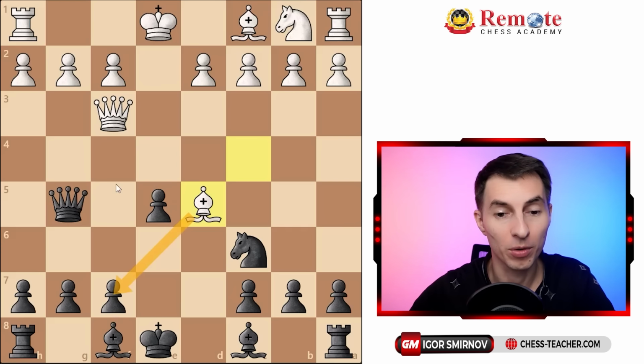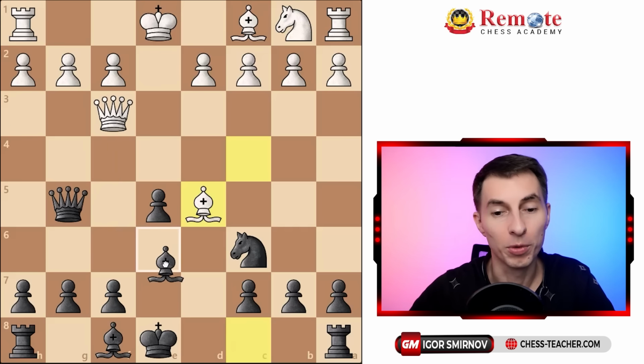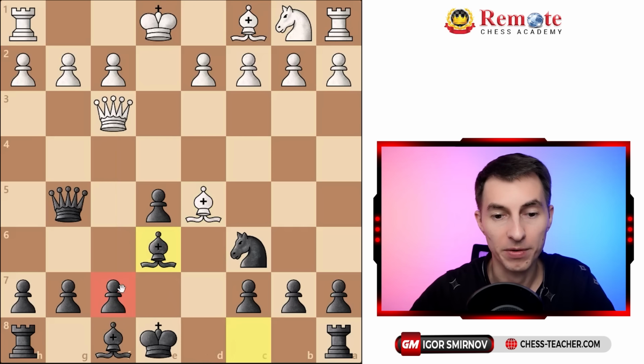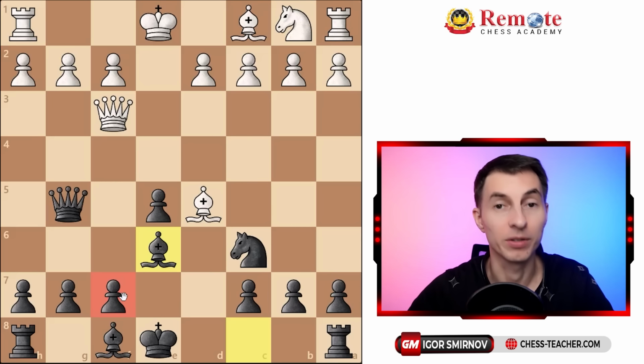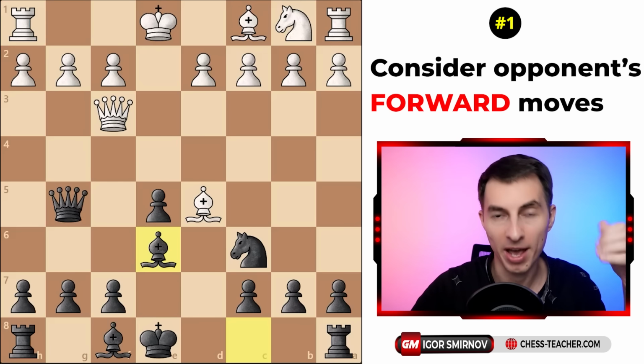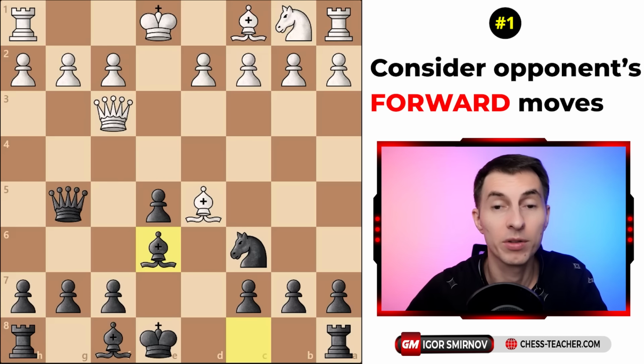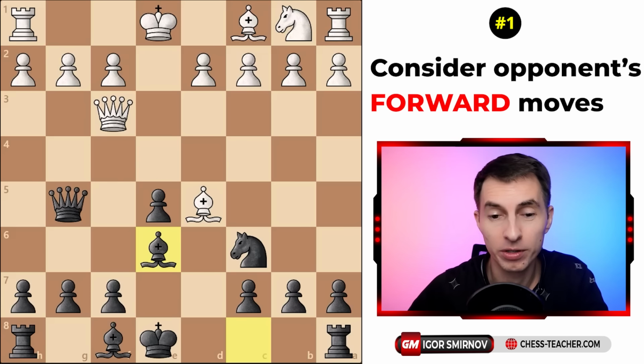Now you probably have noticed that white is still threatening queen takes f7 check, or maybe bishop takes f7, alright? And most players in this position go bishop e6, in order to cover that pawn. So what do you think about this? Well, you know that before playing the move, you gotta ask yourself, what are the forward moves that my opponent can play on my half of the board and cause some damage? Now, what are those moves? What are the moves that white can play on black's side of the board, hopefully with certain attack or capture? Now, really, there are not many. If you think about meaningful moves, there is only bishop takes e6, and that is indeed just a trade of bishops.